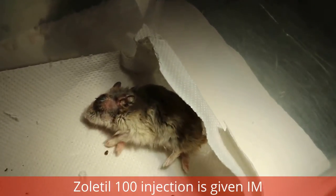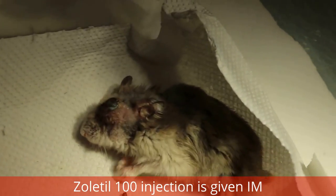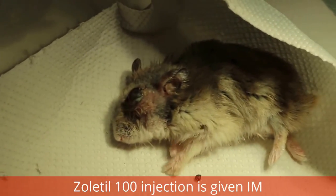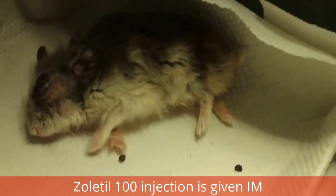You see the eye is very swollen. It's full of pus. You can see the pus coming out as well. So it's really considered a prolapse or protrusion of the eyeball.